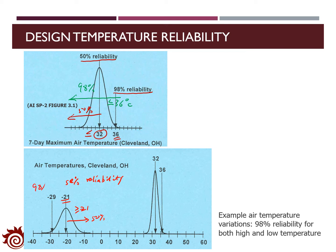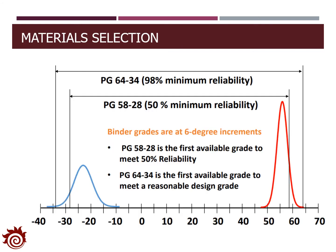Similarly, for 98% reliability, we will find the minimum temperature should be higher than minus 29 degrees, and the probability is 98%. So that's the way for us to identify the reliability for the performance grade. Now let's check one example to see how we can select performance grade with reliability.